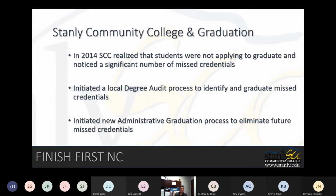So just a little bit of the history of where we were and moving forward into where we're at today. Whenever I came on board in about 2014, I was tasked with taking a look at our current processes and was given a degree audit process that was created, designed, but not implemented, and said to put this in place.